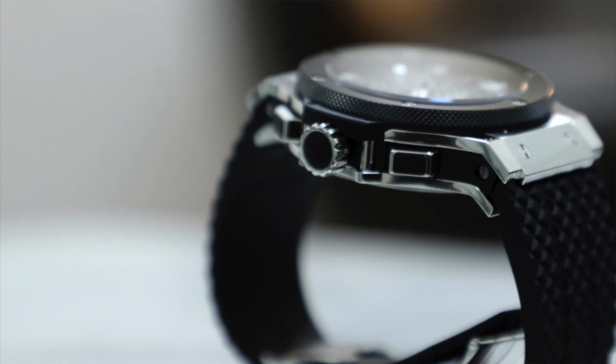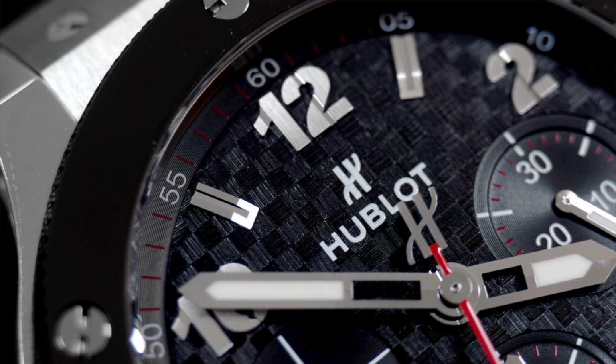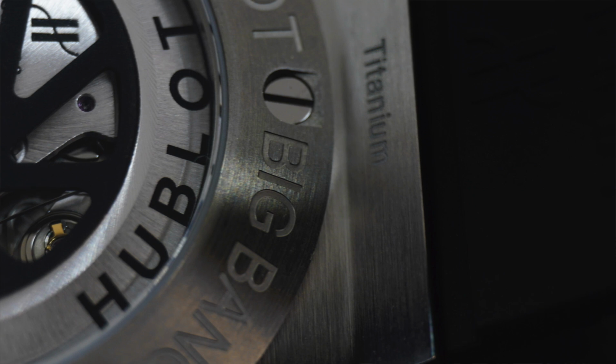But first, let's get right into the 3 positives and negatives of this watch. The first thing, of course, I have to highlight, as I do every chance I can, is the use of different materials. Obviously, using different materials is part of Hublot's mantra. They call it the art of fusion. Their entire concept and their entire brand is founded on that. In this case, it may be a steel case, but you've also got the rubber strap, the ceramic bezel, the carbon fiber style dial, and on the inside you still have a titanium core. And that titanium core is prevalent through all Hublot Big Bangs.